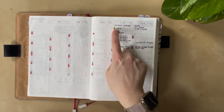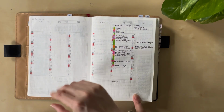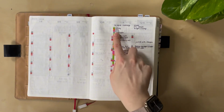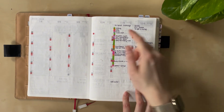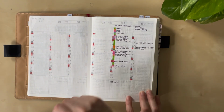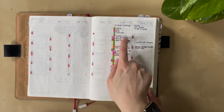So green means I spent nothing that day. Orange means I spent something on a necessity, like groceries or car gas or something. Pink means I spent something on a want, like stationery, for example. And then this grayish color means that I spent something on a really big want. For example, here I have zoo membership.